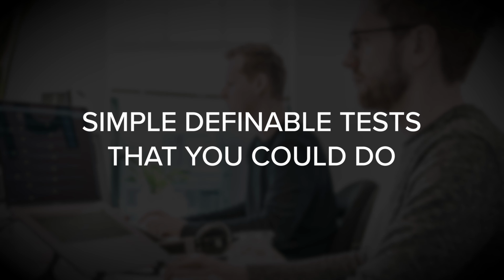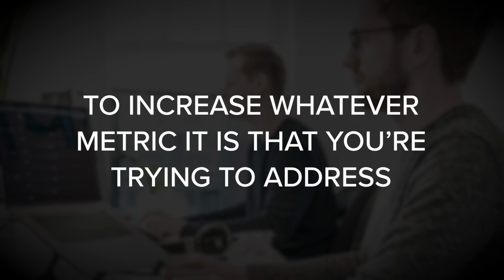So part of this is constantly brainstorming tests that you could conduct to make minor changes to the product in some way that you're predicting will improve a key area of your growth metrics. So for example, if you decided we need increased conversion rates on the sales page. Okay, what are some tests? What are some changes we can make to the landing page or to the sales page that is likely to increase revenue? And you want to have this growth team always be studying every aspect of your business and looking for simple, definable tests that you could do to increase whatever metric it is that you're trying to address.